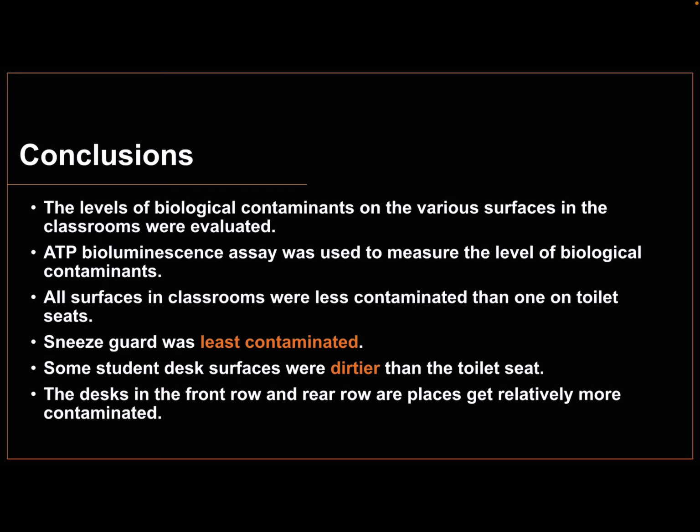Think about the hypothesis we made at the beginning. We expected that the sneeze guard and the front row would be the most contaminated spots. And yes, I think we made a good assumption, because we also found that the desks in the front row and rear row are places that get relatively more contaminated too. Also, some student desk surfaces were even dirtier than the toilet seats, according to some specific data we got in our field sampling sheets.